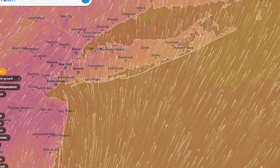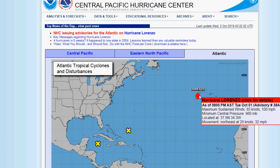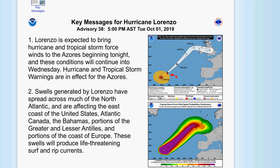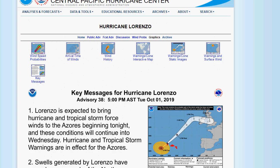The next thing we need to look at is the National Hurricane Center for Hurricane Lorenzo. Let's take a look at this. This is heading for the Azores. Very unusual to see a hurricane in this part of the ocean. This is the Eastern Atlantic. Normally they're in the Western Atlantic.